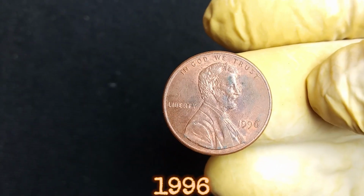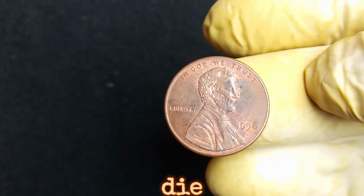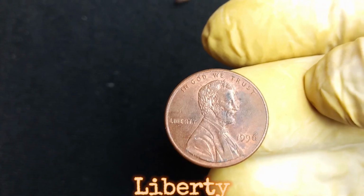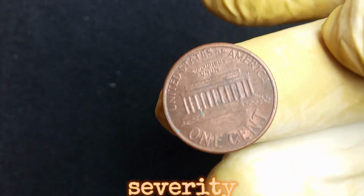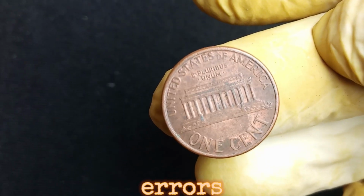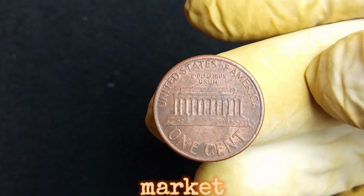The 1996 penny is known to have some incredible error varieties. For example, double die obverse pennies where the inscriptions "Liberty" or "In God We Trust" appear doubled. These error coins can sell for hundreds or even thousands of dollars depending on the severity of the doubling. Other rare errors include off-center strikes, broad strikes, and clipped planchets, which all increase the market value dramatically.